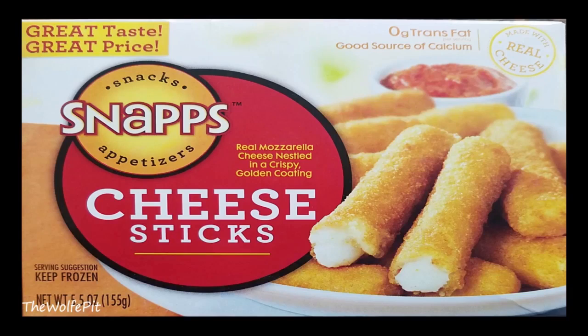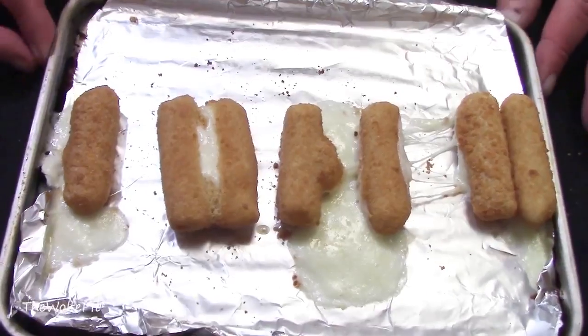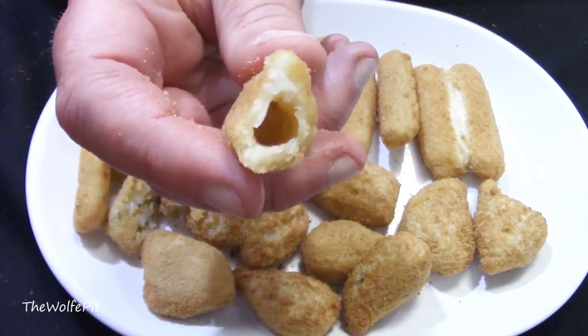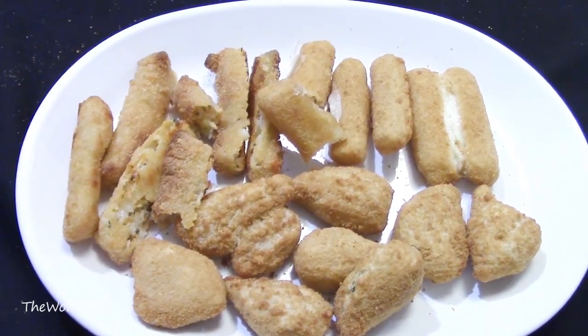Snap's cheese sticks looked good, and they looked just like normal cheese sticks out of the box. But once I cooked them, most of them had a cheesy blowout. But there were a couple that didn't have a blowout. But even with those, there was very little cheese, too much breading, and no flavor.